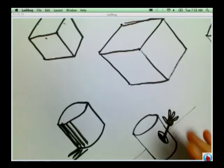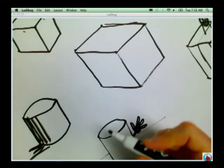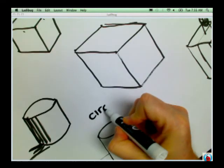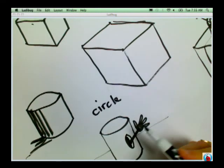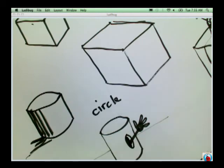So today we talked about a foreshortened circle. Last week was a foreshortened square, and we ended up making a cylinder and a cube by using those. And now let's go back to Taylor.